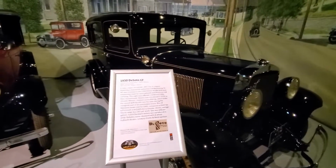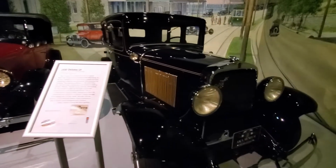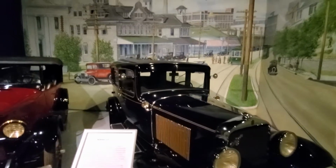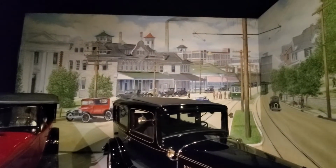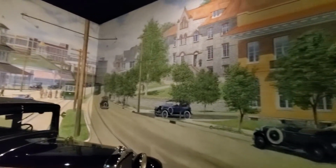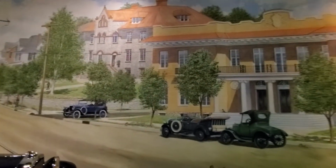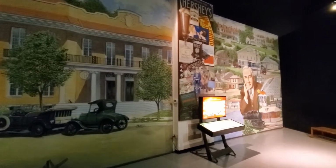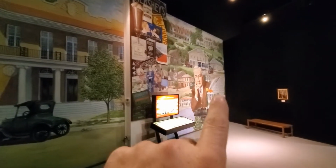This is a DeSoto 1930 DeSoto CF. This one's got an 8-cylinder in it. And on the wall in here is all local Hershey area painted as a mural on the wall. There's Milton Hershey right there in the middle.